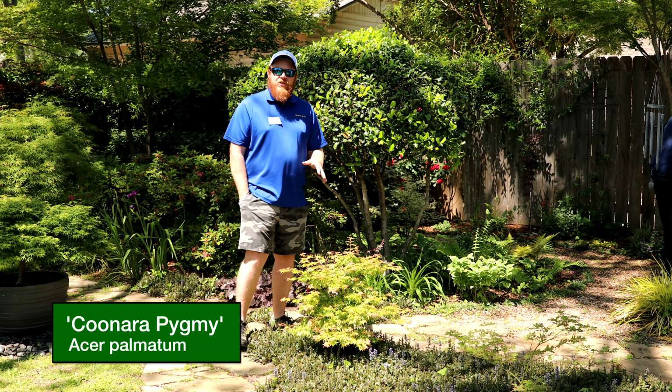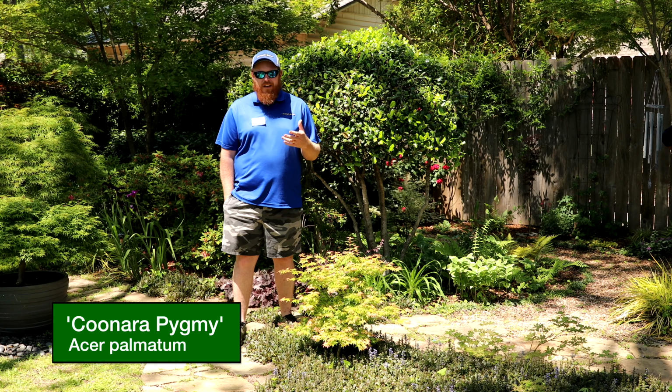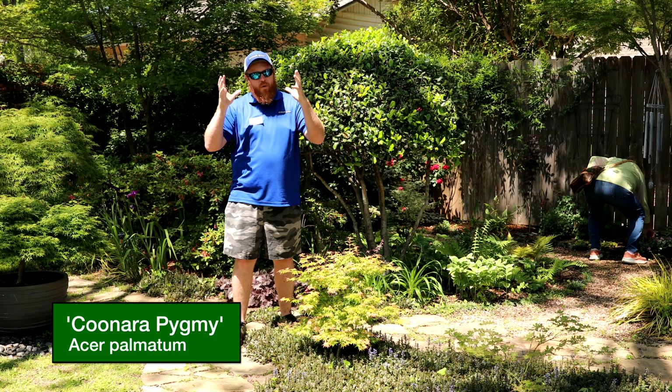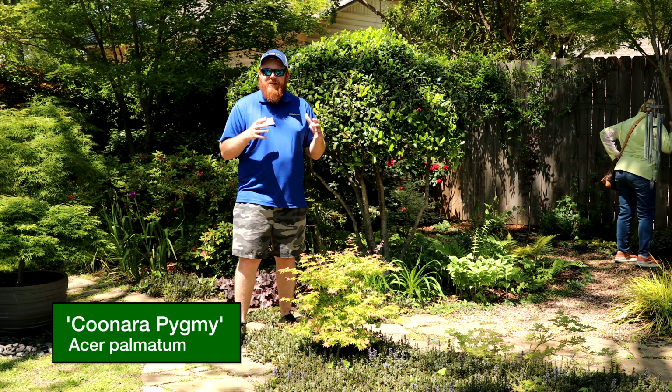Kurenai pygmy, a selection from Yamina Rare Plants Nursery, was found as a witch's broom at Kurenai Springs Restaurant in Australia. They have like this arboretum there, and in this big palmatum, a witch's broom. That's where this tree originated from Australia. It's so cool to see this little dwarf being used down here in Texas.